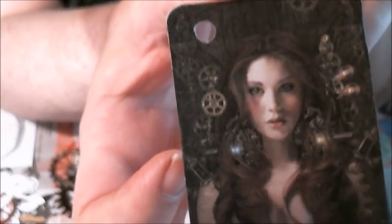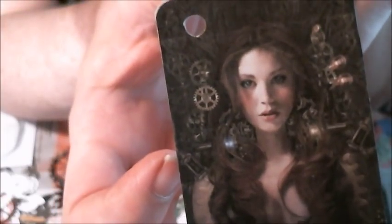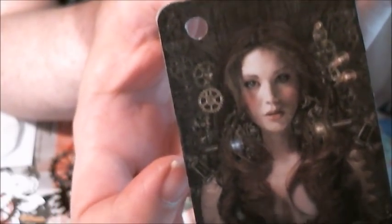Now, she is one of my favorites. Look at that. All the gears in her hair. All around her. So soft and feminine, even though she's surrounded by steampunk. I love this. I'm not going to do a whole lot to her to the front, except maybe a little bit of glitter or something to accentuate some of the dyes.